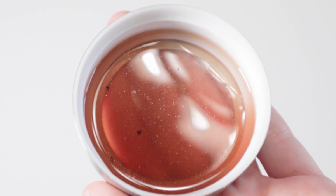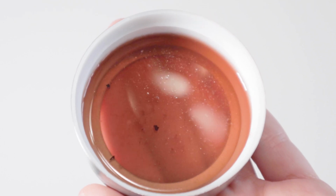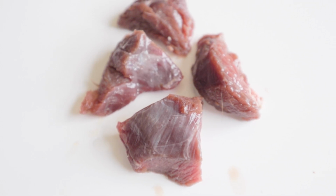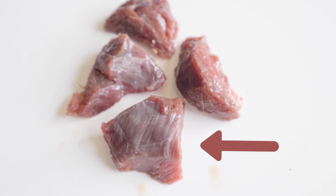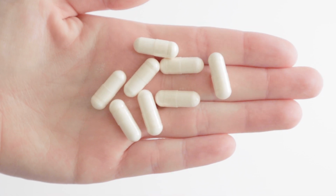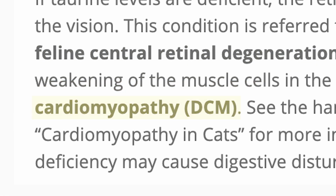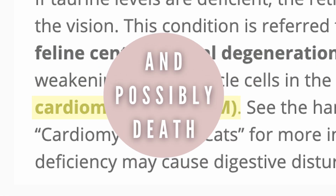One important nutrient that can be lost through secreted myoglobin is taurine, which is an essential amino acid for obligate carnivores like cats and ferrets, as they can't synthesize it in their body like dogs can. The nutrient is almost exclusively found through animal sources or by supplementation, and a deficiency will lead to retinal degeneration, dilated cardiomyopathy, and even death.